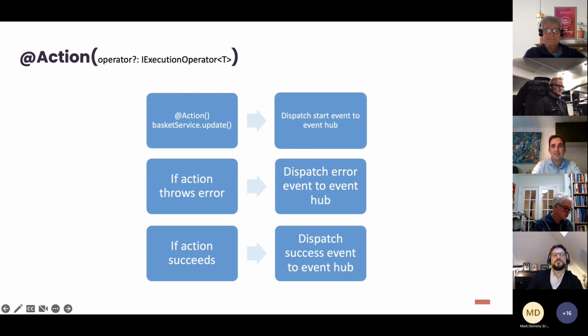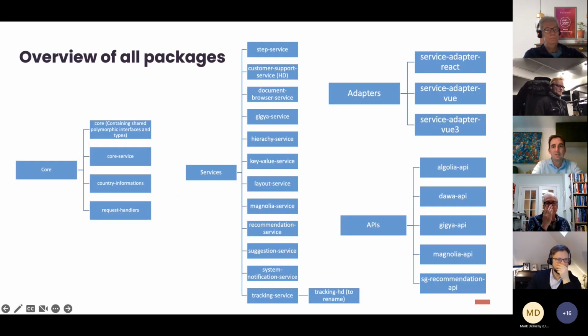We can take a quick look into how our packages have evolved over the past year since we implemented it. We have a core, some services, quite a few services by now, and actually more than what we see here. Then we have our different APIs and the adapters that we created. So we created one for React, Vue 2 and Vue 3. So you consume the package in the same way in all frameworks, even though they're completely different, and it makes it very native to use.